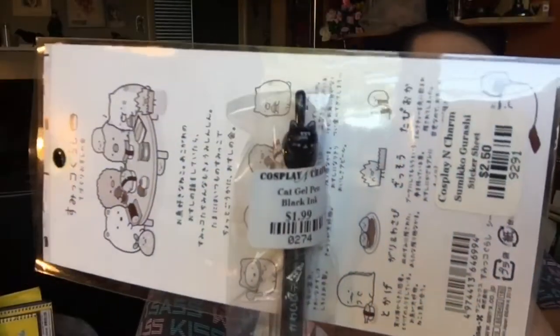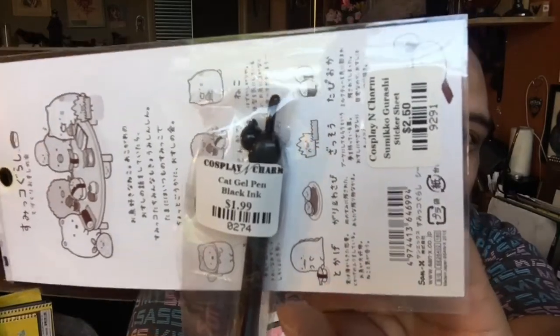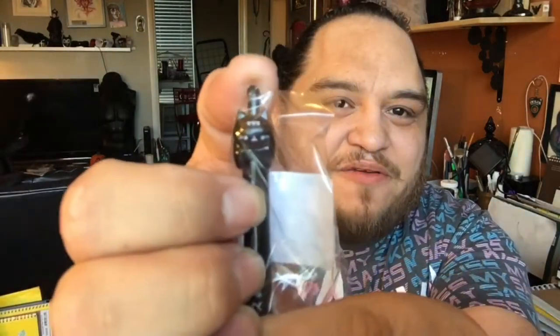First thing we picked up was some pens. We found this little cat pen. Can you tell that's a cat? It's a little cat, and its little tail is the clicker! Ah, so cute! Click, click, little tail. Meow, meow, meow, meow.